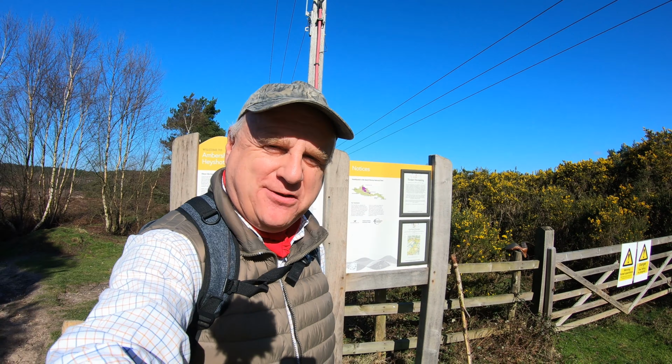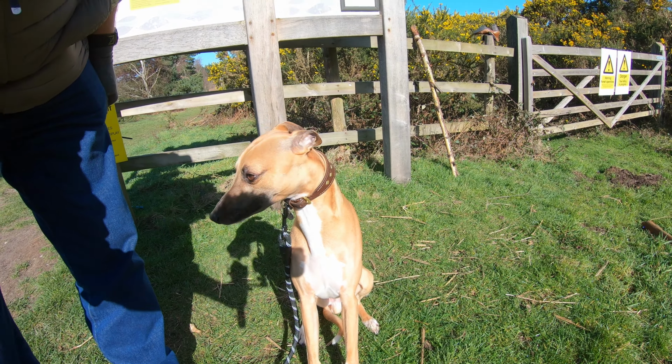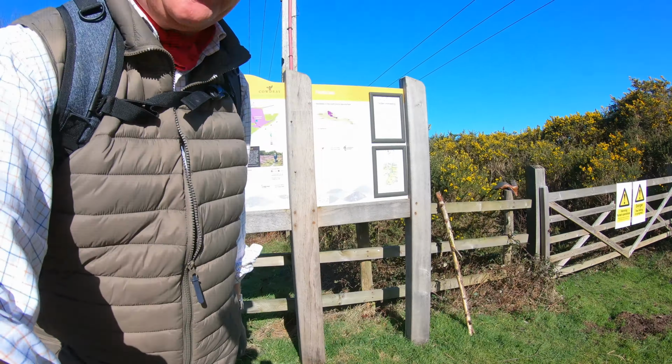My name's Dave, and this is my dog, Logan, out once again on a walk in the countryside. And today we're in Sussex, West Sussex to be precise. We're at a place called Heyshott Common, which is a few miles to the east of Midhurst.